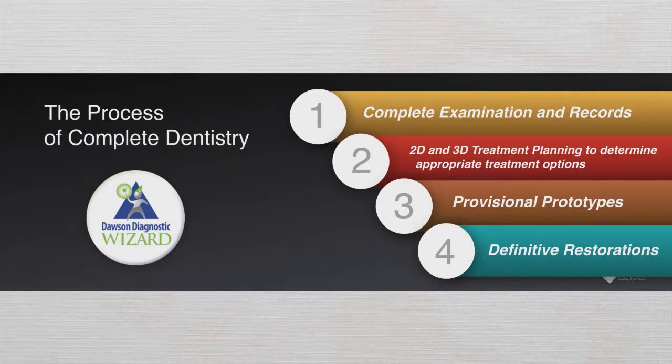Right. So we like the word prototypes, not temporaries, because by the time we got to that, we've already put in a lot of time and energy. And we can make really great prototypes that are going to solve aesthetic issues and functional issues, but we're going to make sure it's right. And then once we have that right, we're going to use that to go to the laboratory so that our definitive restorations are replicated by what we've already proven in the prototypes.